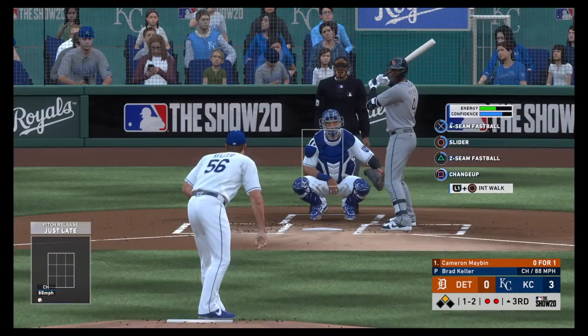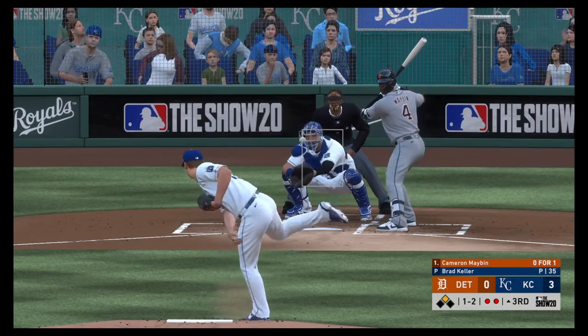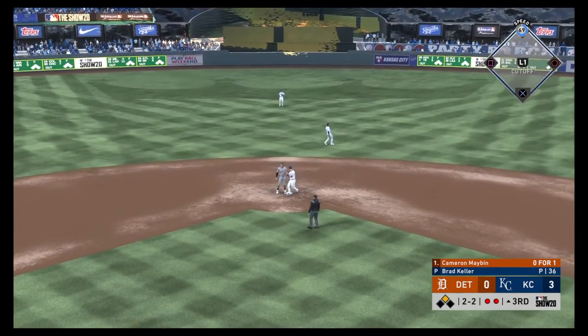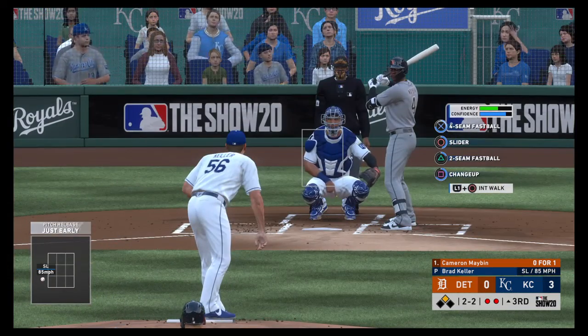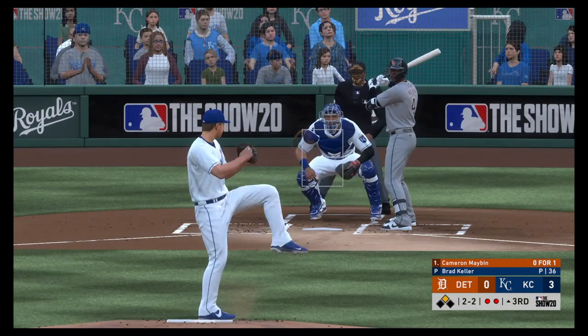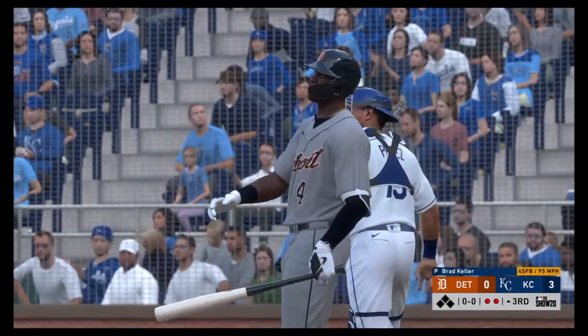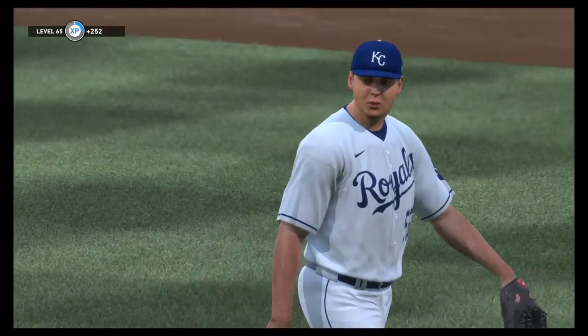Change up, and he ain't buying it. 1-2. As a hitter, you got to be staunch in your game plan. You know he has a nasty changeup, and you got to fight to make sure it's in the zone. That's a great take right there. And a fastball swung on and missed, and the side is retired. 1 left.